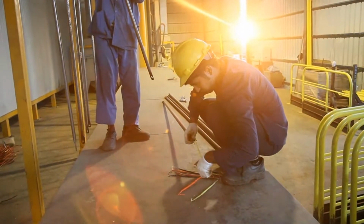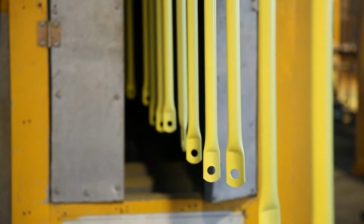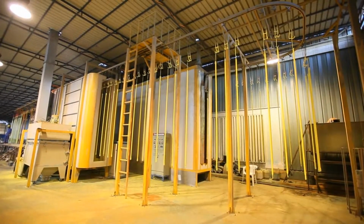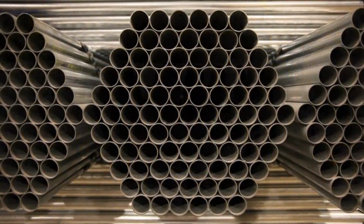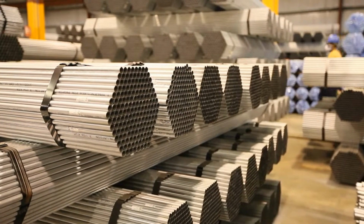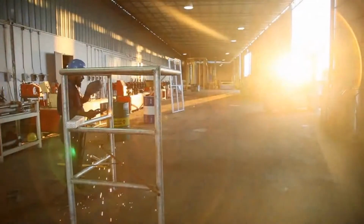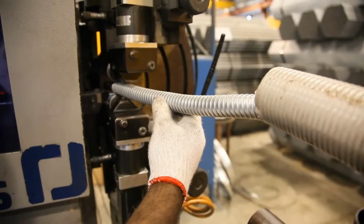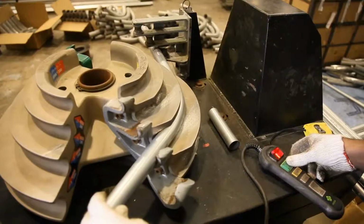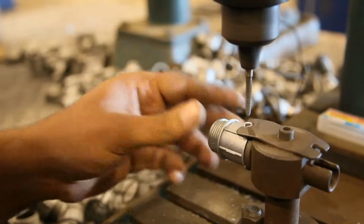Our compliance with the UL specifications is reassured time after time through several inspections, taking into account the outstanding quality of our product. In addition to EMT conduits, we also produce rigid steel conduits, intermediate metallic conduits, flexible conduits, British Standard conduits, and all related fittings.